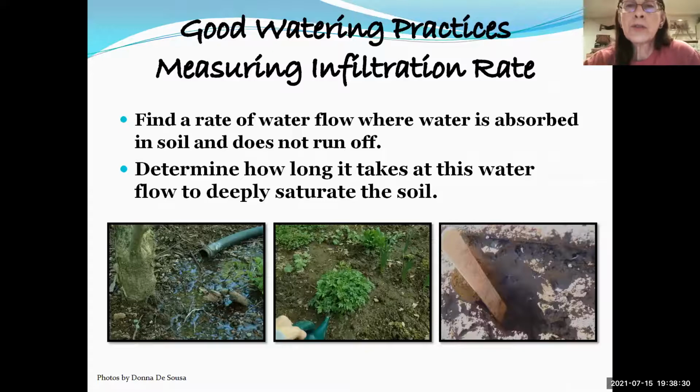And how do you do that? Well, this is called infiltration rate. So whatever way you choose to water, make sure, first of all, that you're not watering so fast that the water is running off the soil, because that's wasting it too. So I have this hose going at the base of one of my trees here, and you can see this water is probably going to run off because it's not going into the soil fast enough. So make sure that you keep your hose down, or whatever irrigation you have, so that the water is going into the soil and you don't have it running down the hill or running off somewhere else.